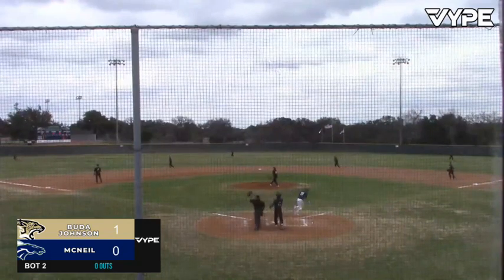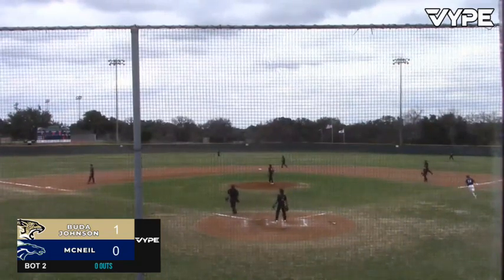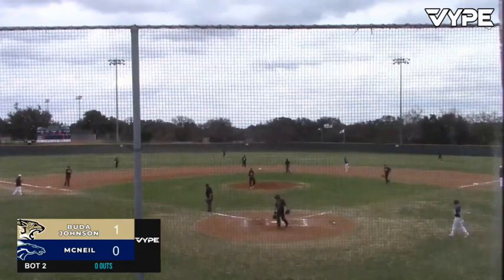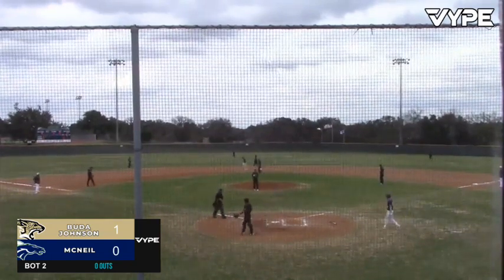Next pitch swung on, lofted high and deep into left field. Left fielder going back. Get out of here. And that ball is gone. Gone. Woo! That was an absolute moonshot.